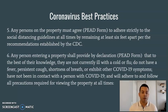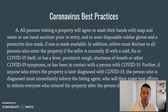So that's very important that your realtor is doing that, whether you're a buyer or a seller, that you have a realtor taking those forms. If you're a seller, that's taking them from every occupant or every person walking through. And if you're a buyer, you're having your client sign that for every person, for every home they're watching.